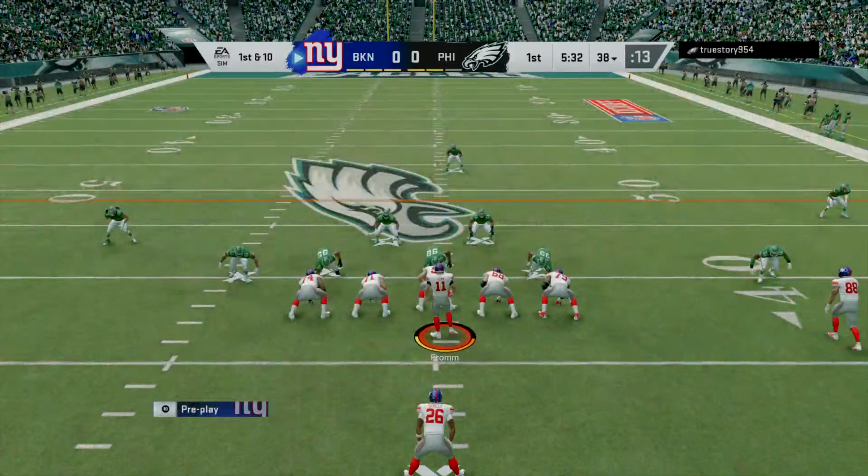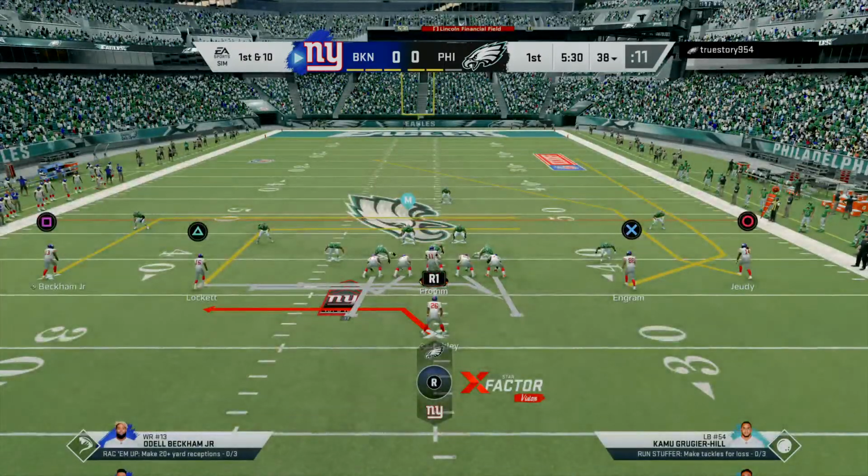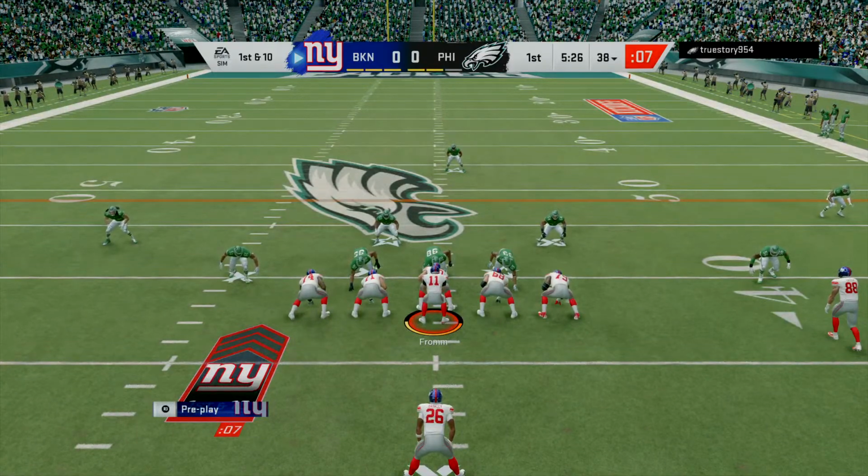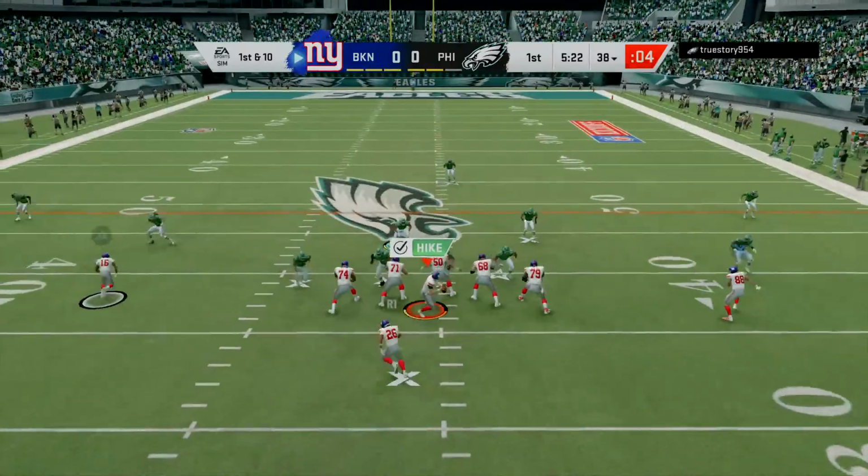So here's a 1st and 10 at the 38. Tight ends Ringo. Tight ends on Ringo. Tight ends on Ringo. Hey. You got 3. You got 3. 3 down. 3 down. Shoot.